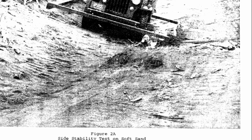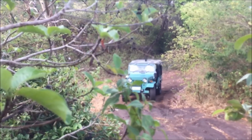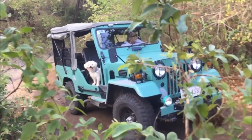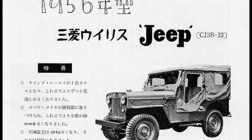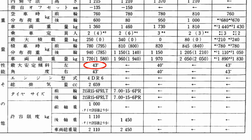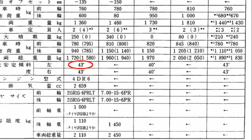Of course, I don't have access to the specifications that were offered to the Japanese military, but the Mitsubishi manual for the J53 and J23 does have some figures, so let's take a look at that. Here we see the slope angle is claimed at 43 degrees, both left and right, for both the J53 and J23. I wondered, did they get better performance out of the more modern radial tires fitted to the J53?